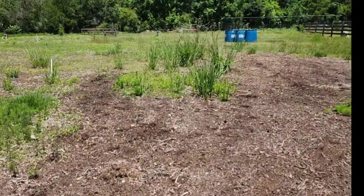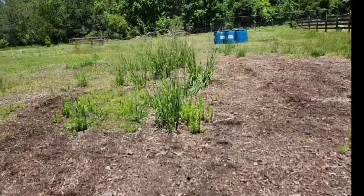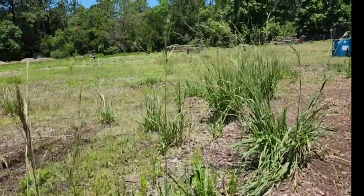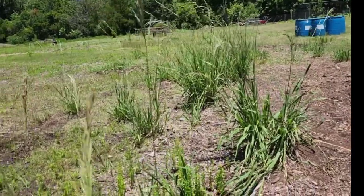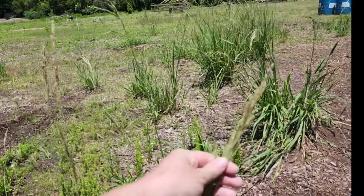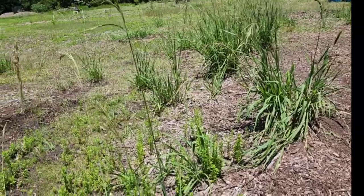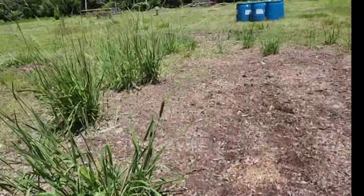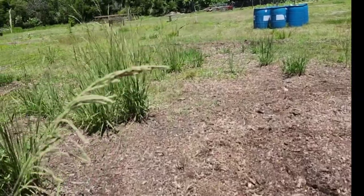It's time to mow. We have some of these. So we had horses, and when you have horses, you have different grains and hays and things that they eat. So these are coming up from something in the horses' diets that are now growing. So we just mow them. They're not ugly. I actually like them.